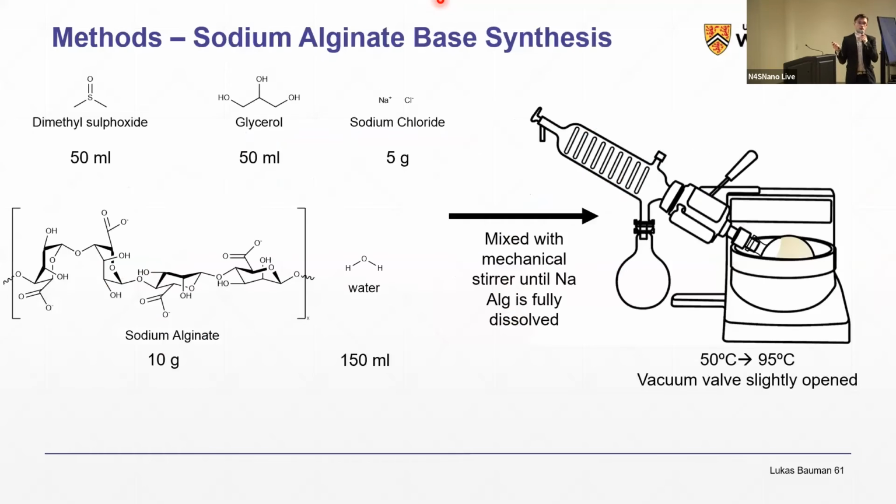So how we did this was we made a resin base, but we made this in a sulfoxide that is aprotic. And how we did this was we dissolved sodium alginate in water in the presence of glycerol and dimethyl sulfoxide. The glycerol allows the sodium alginate to remain stabilized in dimethyl sulfoxide once the water is evaporated through rotary evaporation.